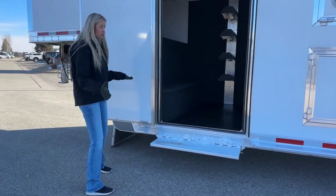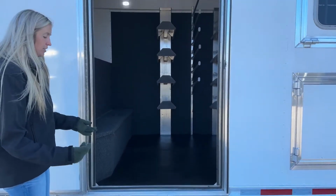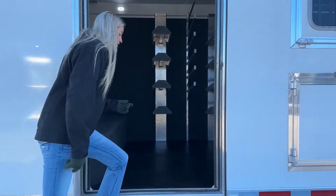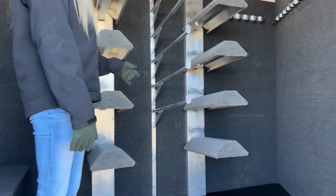Like I said, huge front tack on this one. You are getting your drop down step into this tack room, so if you are carrying saddles, it's easier to get in there versus stepping way up here on the running board. You do have the step, so it drops it down a little bit lower. We'll go ahead and just start back here and kind of work our way around.